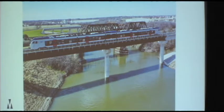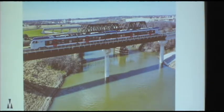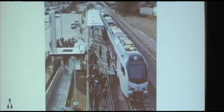This is the Trinity River structure. Again, it's a new crossing over the Trinity River. We worked with the U.S. Corps of Engineers and TRWD for this crossing. It's roughly 1,875 linear feet in length.